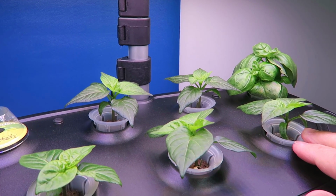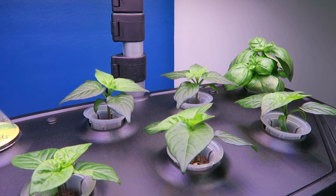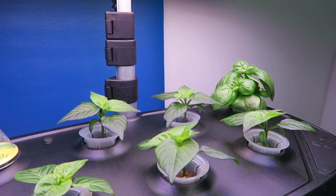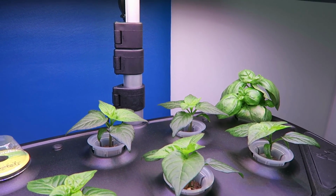I don't eat the hot peppers. What I do is I give them away once I get the peppers growing. And usually I start getting peppers like around July and August.